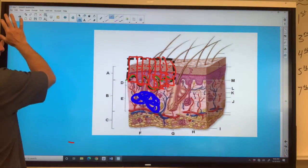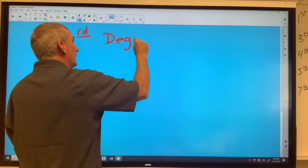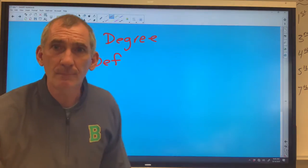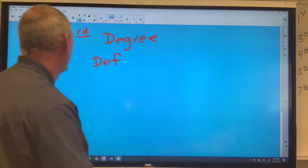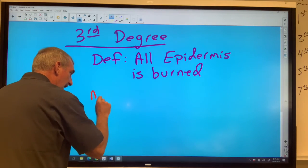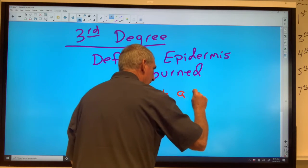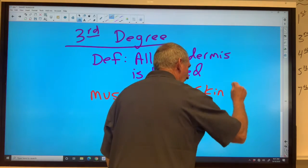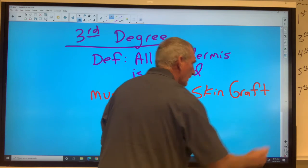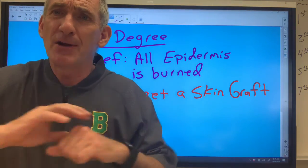All right, Riley, we gotta write our notes. A third degree burn is defined by all your epidermis being burned. I think I already wrote that. Riley, what I need you to write down is must get a skin graft. And understand what that is and why you have to get it, because the stratum basale is not there.